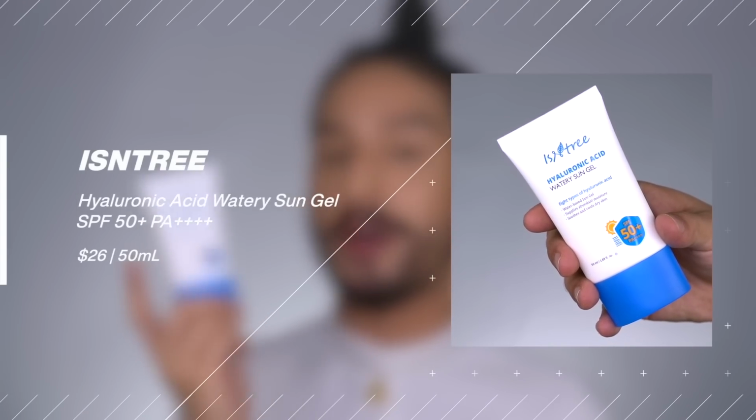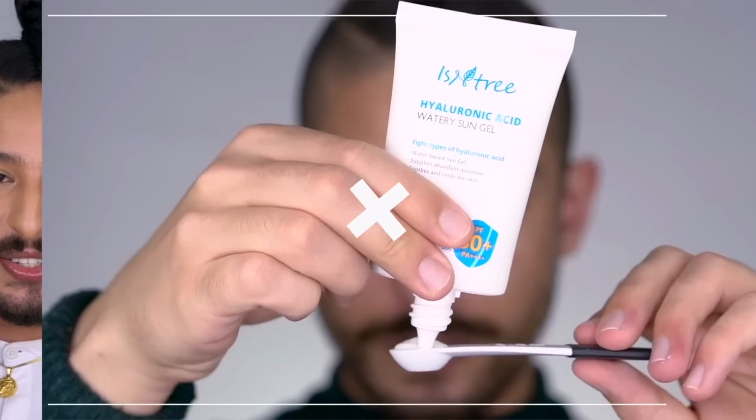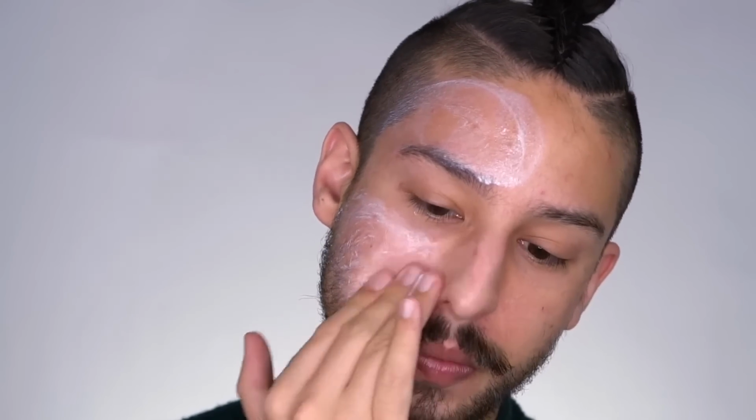And then another one, this is from Isntree. This is their Hyaluronic Acid Watery Sun Gel. This is a great option if you have dehydrated oily skin like I do. A lot of times if you have oily skin, it's a matter of your skin overproducing oil to compensate for basically a lack of moisture, and that's what I have.